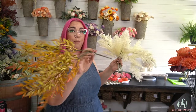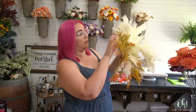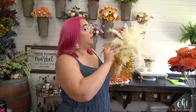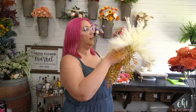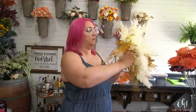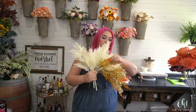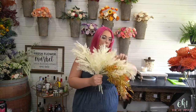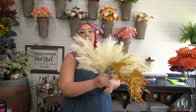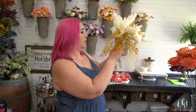So my base is started. I also have this really beautiful hanging Smilax that's in fall tones. What we're going to do is continue that flow. We just don't want it all hanging right on the top, right? So we're just going to weave it in there so that there's still some of that pampas grass kind of stuff flowing, but also bringing that flow that we wanted there.